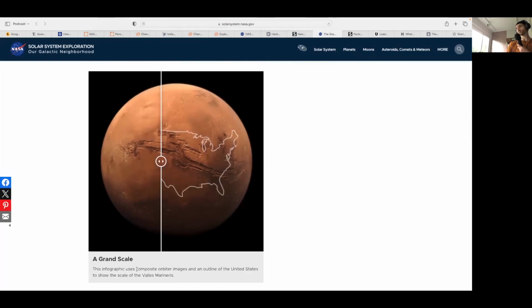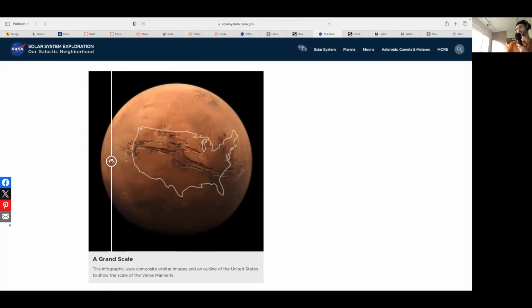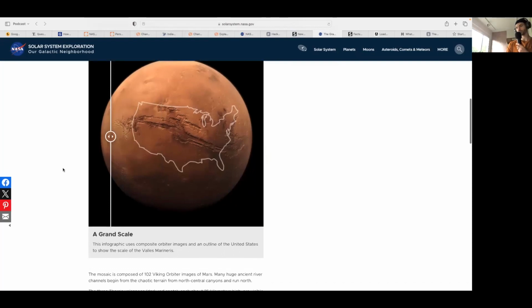This infographic shows composite orbiter images in the outline of the United States shown to scale. This is pretty damn big. Mars relative to Earth is very small, but the US is pretty damn big. And you can just see right here, that's the canyon right there, just on the Martian surface. And then here's an overlay of the entire United States. The United States doesn't even fit. It's wider than the United States, which is pretty crazy to think.